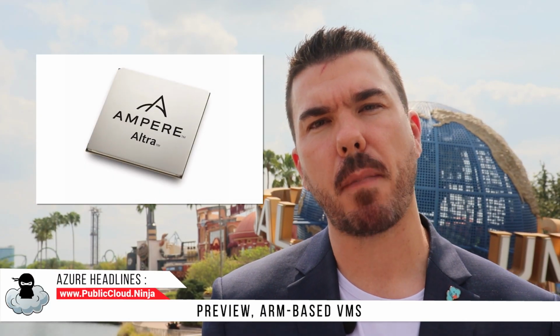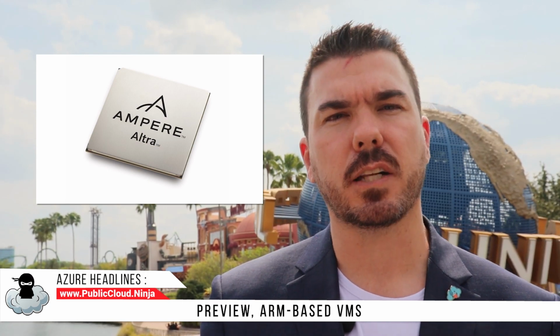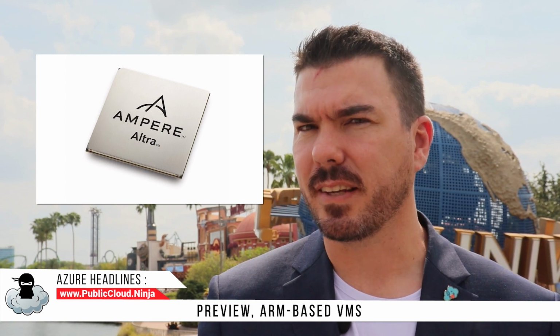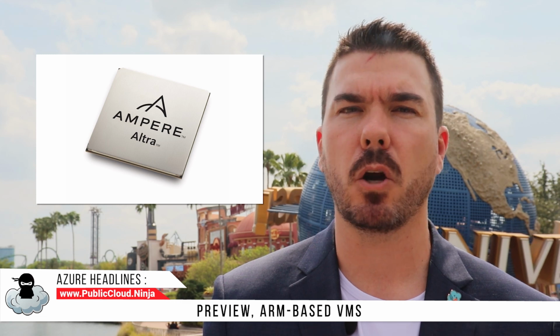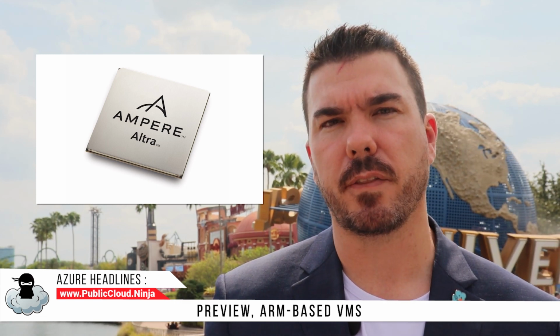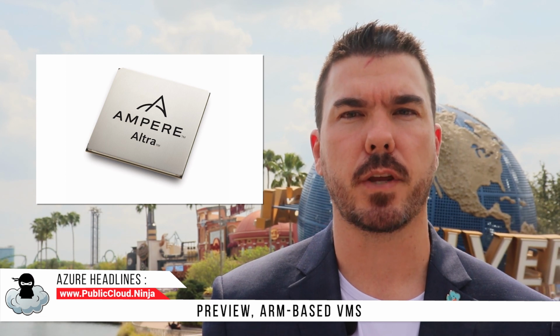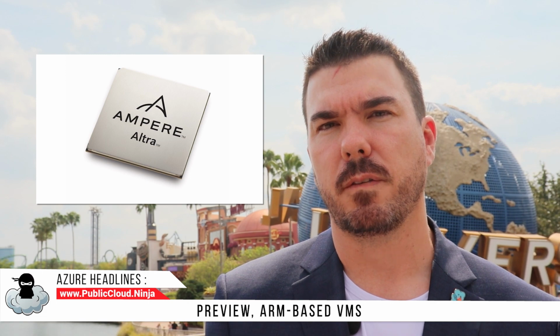And in Microsoft Azure news, with the launch of Azure VM Ampere Ultra ARM-based processors into preview, you can now run ARM in the cloud. Why is this such a big deal? Because they offer up to 50% better price performance than the comparable x86-based VMs. We've already seen a lot of buzz around this in the AWS world with ARM VMs called Graviton, with many companies jumping over to it, so it's no surprise to see Azure following suit.